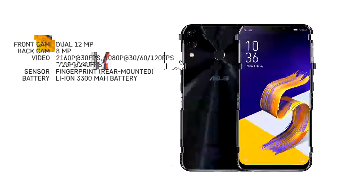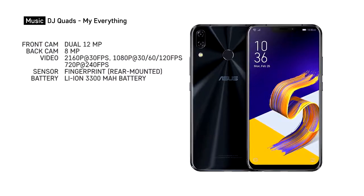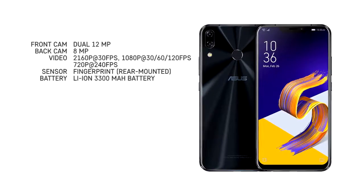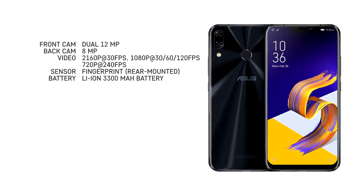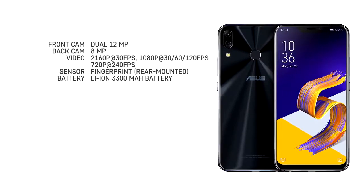The phone has dual lens 13 megapixel rear camera with dual LED flash, and for selfies, it has 8 megapixel front facing shooter. You can record 4K videos at 30 frames per second, 1080p videos at up to 120 frames per second, and 720p videos at 240 frames per second. The fingerprint sensor is located at the rear, and last but not least, it has 3300 mAh non-removable battery. The phone is expected to be priced below $500 US.